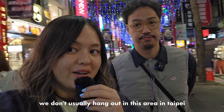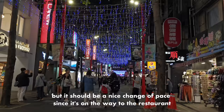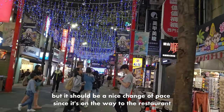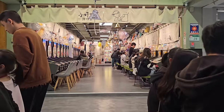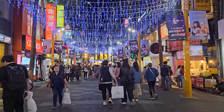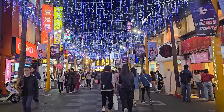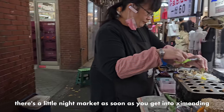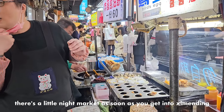We don't usually hang out in this area when we're in Taipei, but it should be a nice change of pace since it's on the way to the restaurant we want to eat at anyway. Already, there's like a little night market area as soon as you get into Ximending.